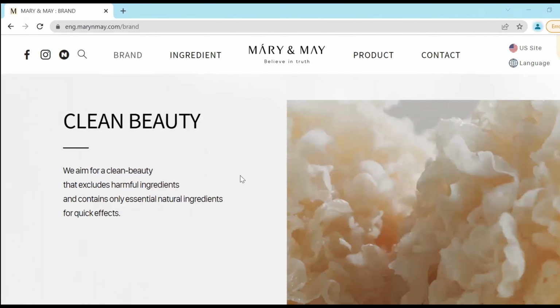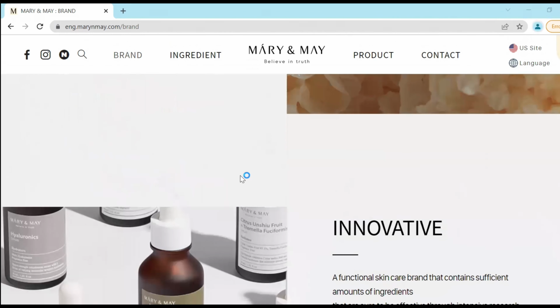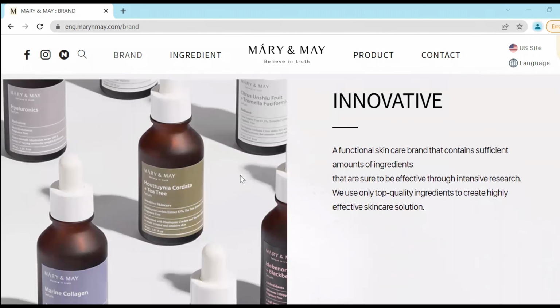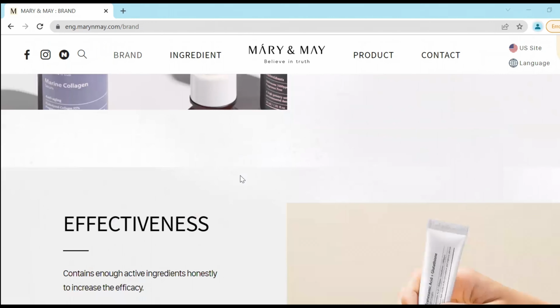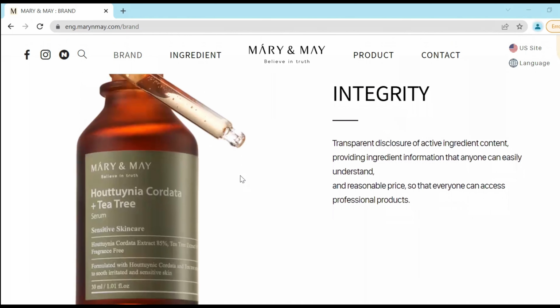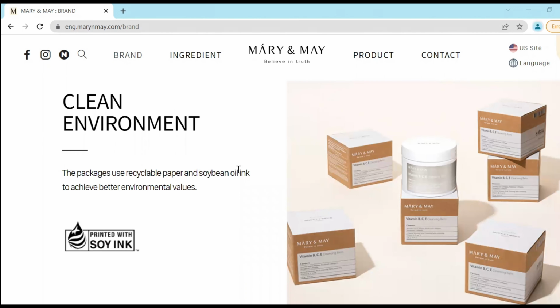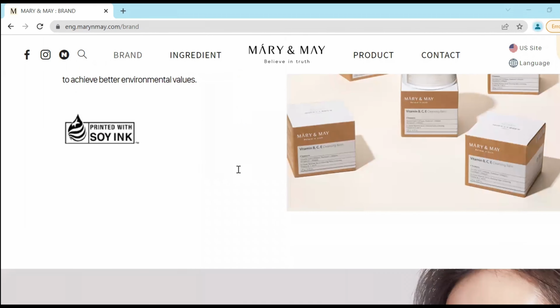So this brand aims for clean beauty, and they do not use any harmful ingredients. And also they are innovative, with effectiveness from active ingredients, and they also have integrity and care for a clean environment. Their packaging uses recyclable paper and soybean oil ink.